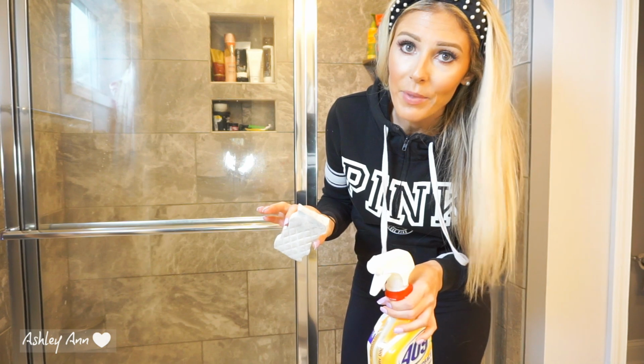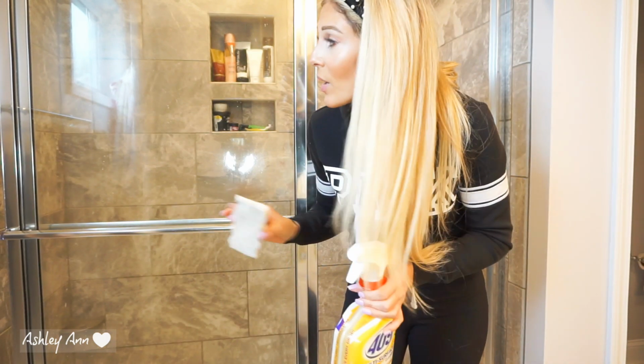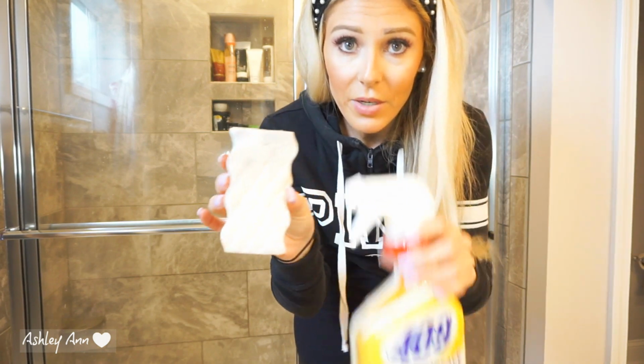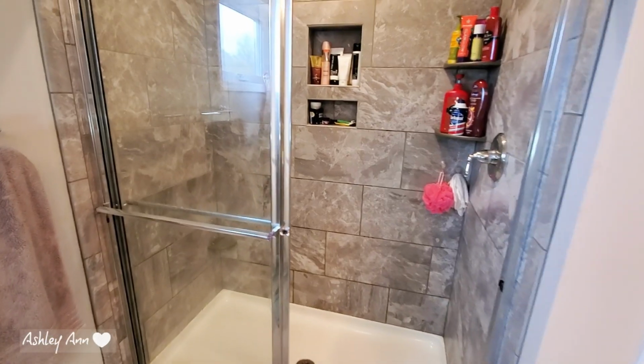I think I'm just gonna take some paper towels and wipe off any of the excess 409 that I see on the glass doors. Again, it works better when you're actually in the shower with the water on. So hopefully it still looks just as good. But this is it, you guys. It's the magic eraser and the 409. You can use any cleaner, by the way. I think I was using the Spic and Span before this. I just wanted to show you guys what I did.